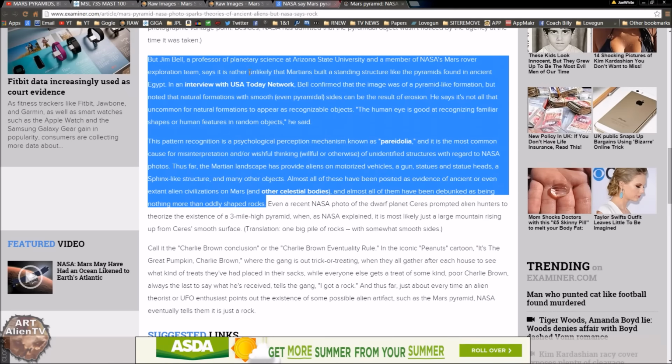Jim Bell, who's professor of planetary science at Arizona State University and member of Mars Rover Exploration Team, says that it's rather unlikely that Martians built a standing structure like the pyramids found in ancient Egypt. In an interview with USA Today Network, Bell confirmed that the image was a pyramid-like formation, but noted that natural formations with smooth, even pyramidal sides can be a result of erosion.